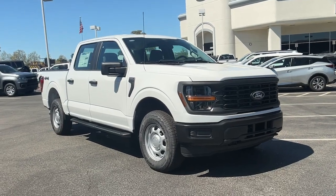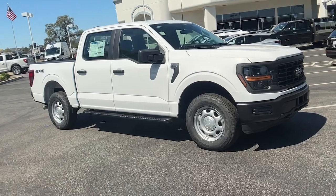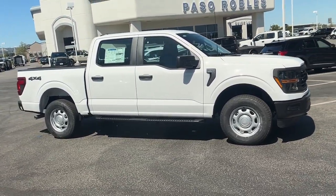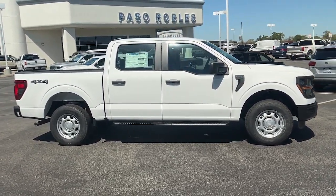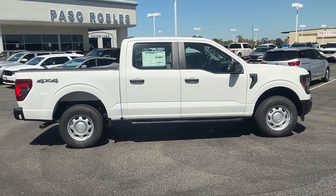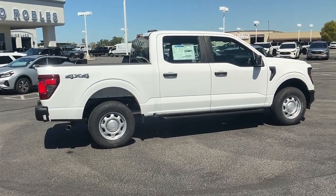Picture yourself in the 2024 Ford F-150. This rugged F-150 is ready for work, off-roading, or a little R&R. Military-grade aluminum alloy and high-strength steel give this full-size pickup the advantage of being both light and strong, so much so that it delivers class-leading towing and payload capabilities.